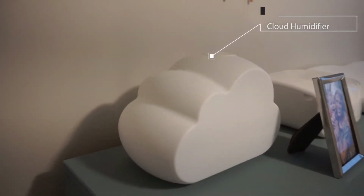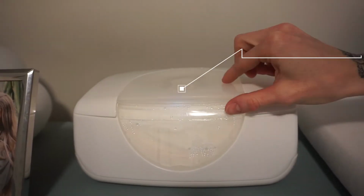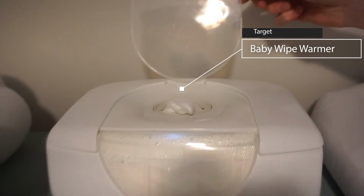And then on top of the dresser, I just have this cloud humidifier. It does change colors. I don't use it for the nightlight. I do turn it on every night, as the humidifier. And then another thing that we decided that we wanted was a baby wipe warmer. And I really do like it. It's not an essential, like you don't need it, but it's also not a bad thing to have. I don't want my butt being wiped with cold wipes, so I figured she probably wouldn't either. So her dad went and got her a baby wipe warmer, and it's pretty nice.